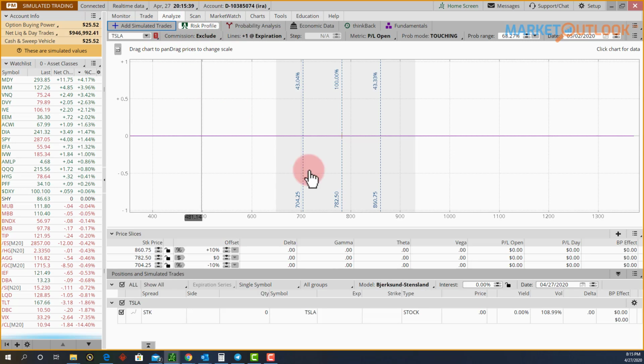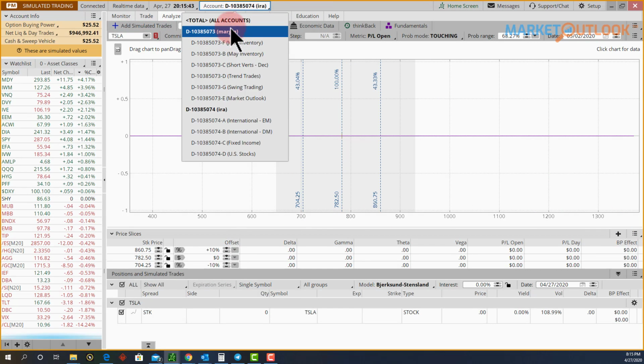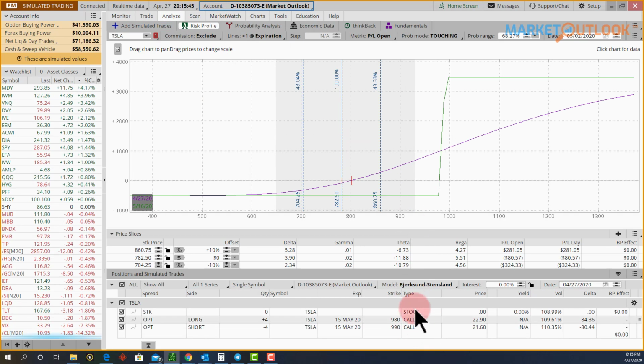You can see ultimately we've already done this trade. Here we go, put it into the market outlook category. We've already done this trade earlier today. We were able to keep this within a small risk, so this is about half of what a normal risk is because of the directional earnings.